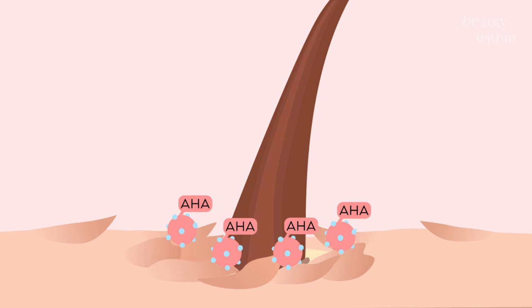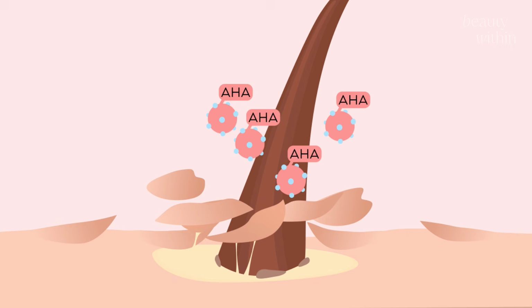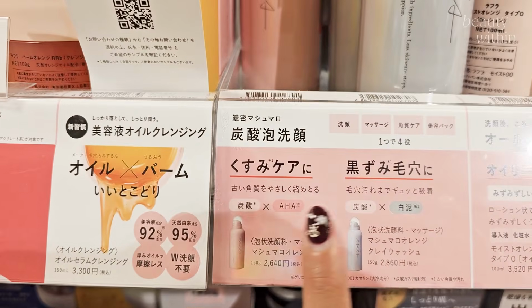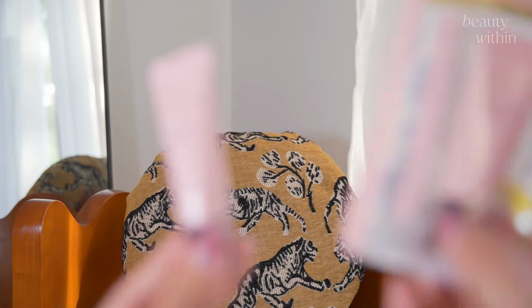It smells like orange. It has a little bit of AHA in there, so it's also helping just lightly get away that like dead skin. This has been a surprising find. I don't know if you can get this online, so if you have friends in Japan, tell them to find this. Next one is this.